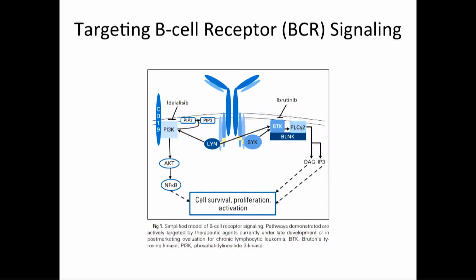And so these agents are typically ibrutinib, which is very well known, and idelalisib, usually in combination with a monoclonal antibody such as rituximab. And these agents basically cut the signaling ties of the CLL cell from the microenvironment, which is found within the lymph node or the bone marrow, which is often one of the areas where resistance occurs even after chemotherapy, because we're not able to sever those ties in a way that leads to a durable response.